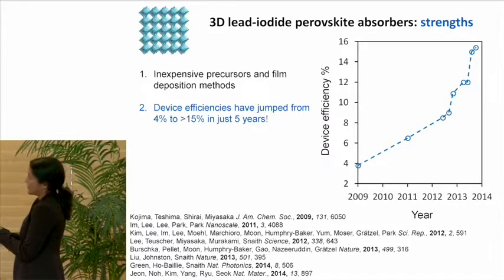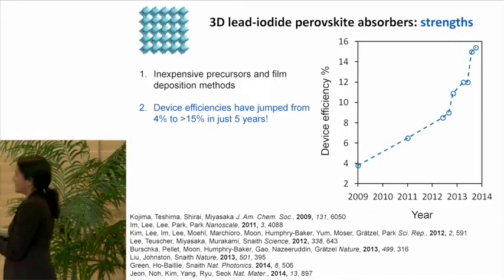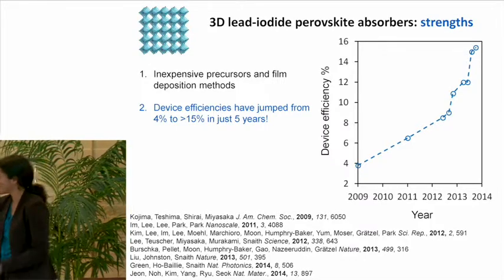2009 was a very memorable year for me. I was writing my PhD thesis when the first paper came out, and I just read this paper and thought, oh, that's neat. But then by the time I started my group in 2012, things got a lot more exciting. And this was a great, great subject to work on.